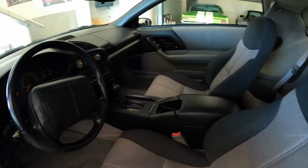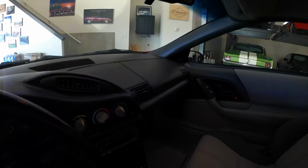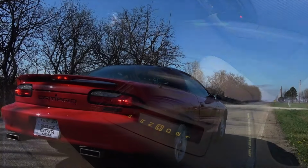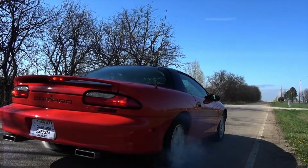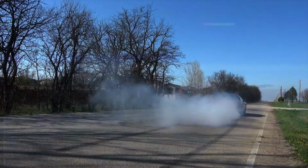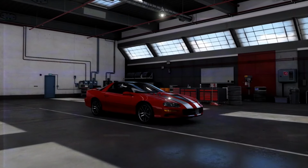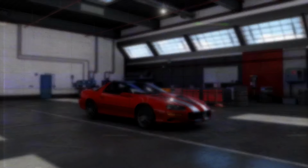When we look inside the Z28, we'll see that it has comfy bucket seats with extra support to keep us in place while driving fast. It's a little bit unfortunate that the Chevrolet Camaro Z28 often doesn't get as much recognition as its flashier counterparts. The thing is, this car has always been seen as kind of an underdog compared to other models in the Camaro lineup, particularly the SS.